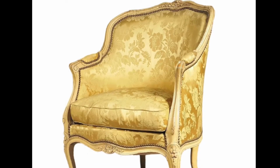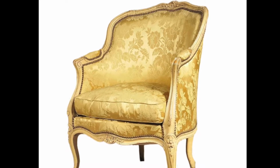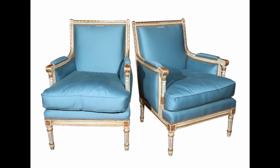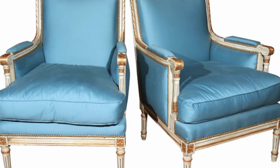The bergère does not refer to a style of chair, it refers to a chair form. And what a bergère is a closed armchair. So if you have a closed armchair, you always have a bergère. Whether it's Louis XVI, Rococo, Baroque, whatever, it's a bergère.